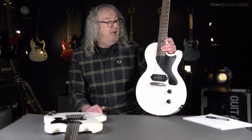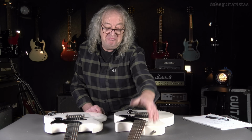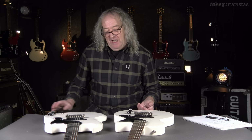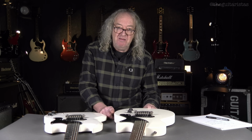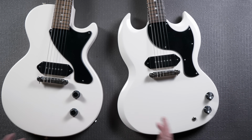I know a lot of people walk past these, don't they? They think, oh, one pickup, that's not enough. It is, I'm telling you, you're missing out. If you've not played a Junior, you're missing out, honestly.